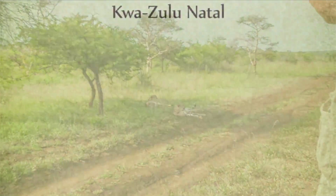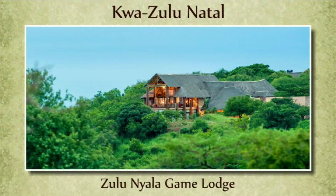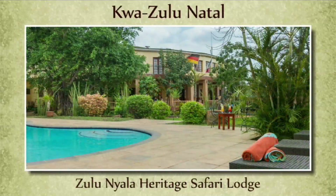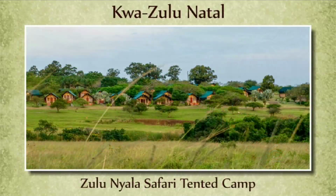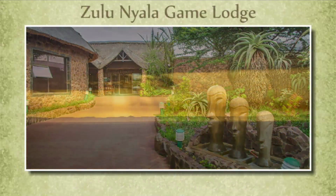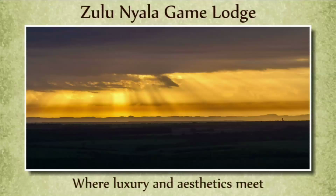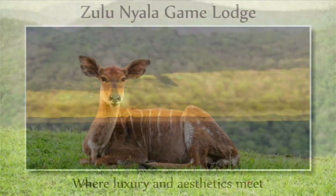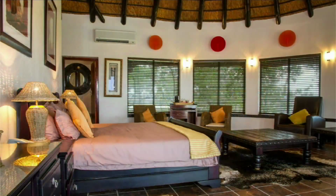Zulu Nyala KwaZulu-Natal offers 3 choices of accommodation: the stunning mountaintop game lodge, the gracious heritage safari lodge, or the romantic Hemingway-style safari tents at the heritage. With decor that pays tribute to the region's magnificent culture, the game lodge features panoramic views from its mountaintop eyrie. Like our wild friends, you can choose to be very active or as luxuriously lazy as you like.